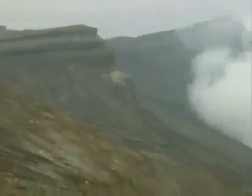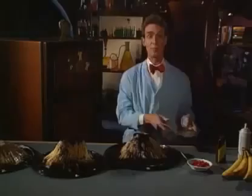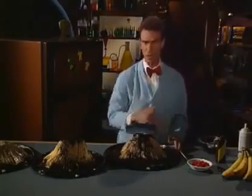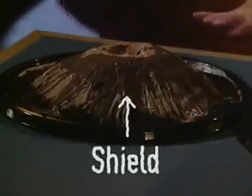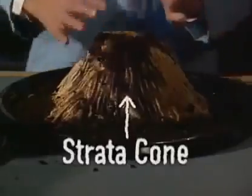Nakadake was formed about 5 or 6 thousand years ago, from cinders and ash. Stratocone is tall with a symmetrical cone shape. So there you have it. These are your 3 flavors of volcanoes. There's a shield. Yum. Cinder cone. Yum, yum. And stratocone. Yum, yum, yum. Could I have some, Bill? I mean, you know, if there's any extra.